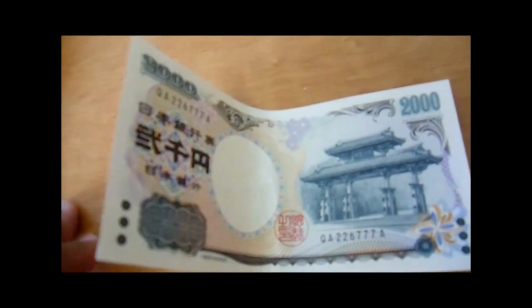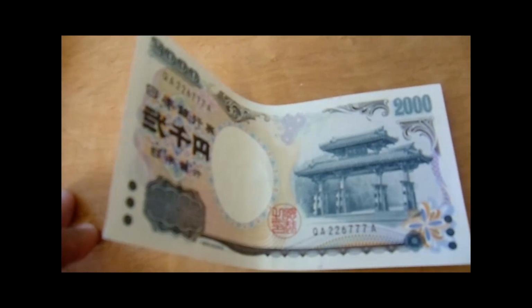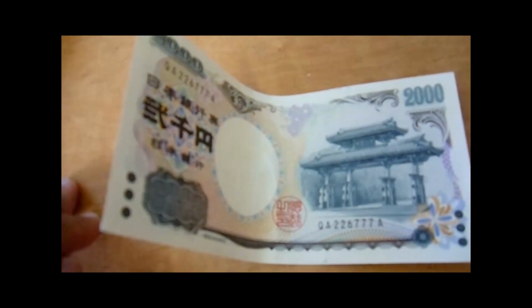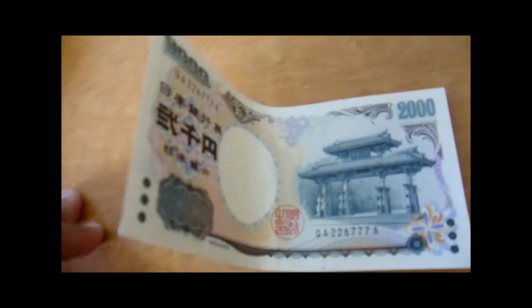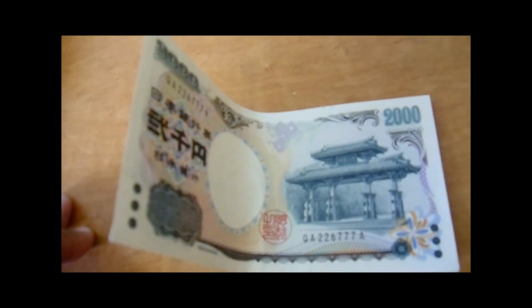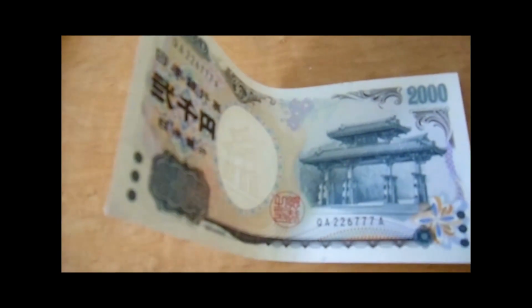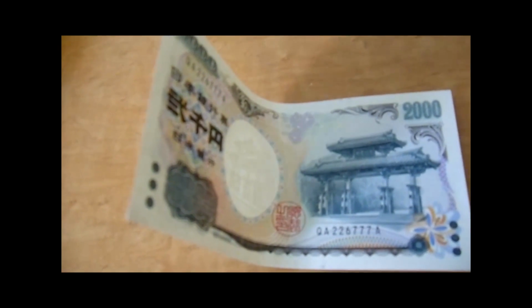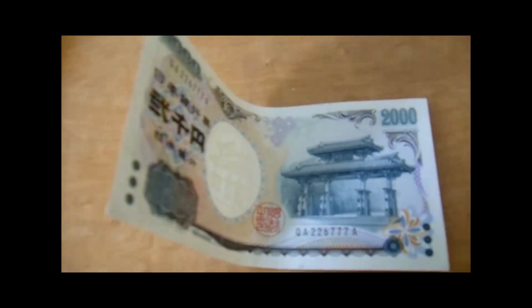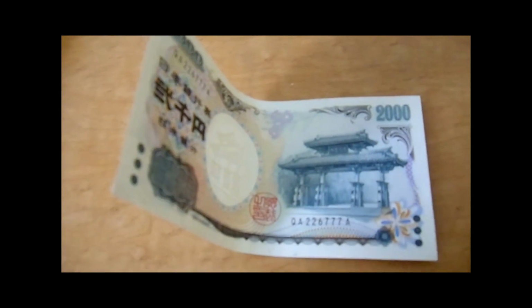The next one is probably one of the more interesting ones, the 2,000 yen note. These are quite rare in Japan. I was with a Japanese guy the other week, and I was paying with a 2,000 yen note, and he was actually quite surprised that I had one. He said basically that they're not very useful, and most people just use the 1,000 yen notes. And I've never actually received one of these in a shop. I only have them because when I exchanged my money in England, they gave me a load of them. But apart from that, I've never actually seen one in circulation in Japan, so they're quite rare.